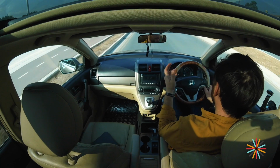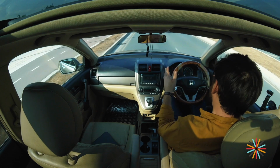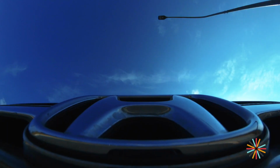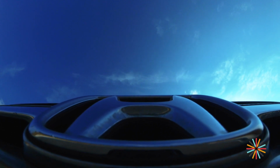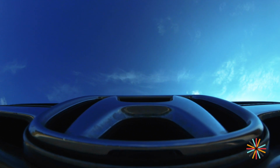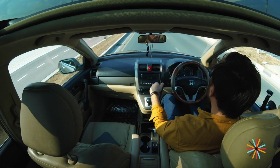The car sounds nice. And as you see right now, we are driving right inside of the car with the exact sound that you're gonna feel with your ears. And if you agree with me, the insulation is very well made, because I'm not shouting. I'm hearing some noise, but only from the wheels.